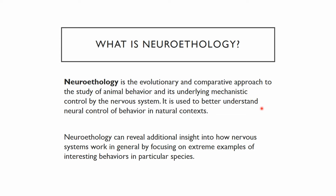And it's used to better understand neural control and behavior in natural contexts. So it's thinking about, how do animals use complex neural circuits to do interesting things that allow them to survive in the wild? And then, that teaches us an awful lot about how nervous systems work. It can give us additional insight just in general by focusing on the extreme examples of interesting behaviors in particular species. So we're going to look at 3 examples of this today.